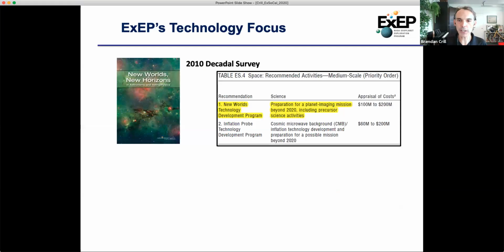And so the motivation for this, and in fact, how we set our priorities and what technology to work on, come from the 2010 Decadal Survey. This is the process that happens every 10 years that sets the nation's science priorities, and agencies such as NASA and NSF follow those recommendations. So 2020 is underway now, but we're still acting on the 2010 recommendations.